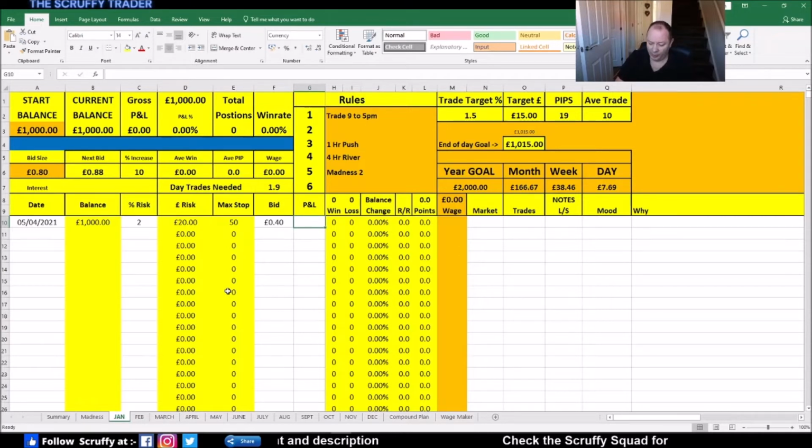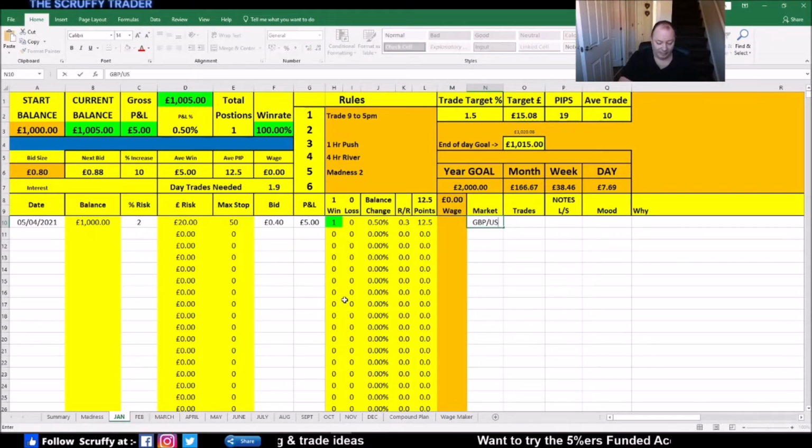Then you put in your profit and loss. So once your trade is complete, let's for argument's sake say you won £5, that will go in there. It'll tell you you've won. It'll tell you the change to the account, your risk reward, and exactly how many pips, points, ticks, whatever you want to call them, is made. On this side, you can pre-populate this before you put your P&L in, but it'll be just your market, USD.